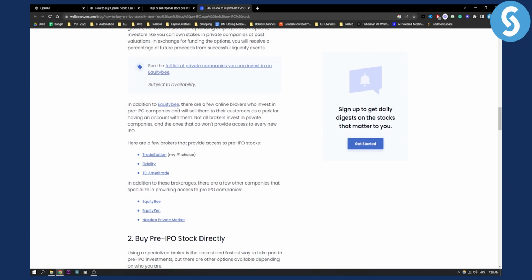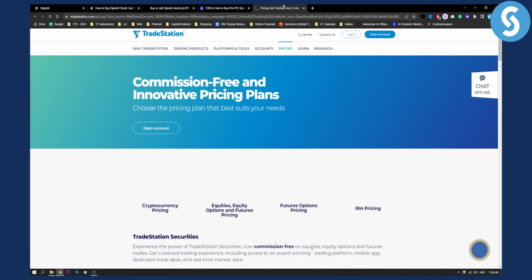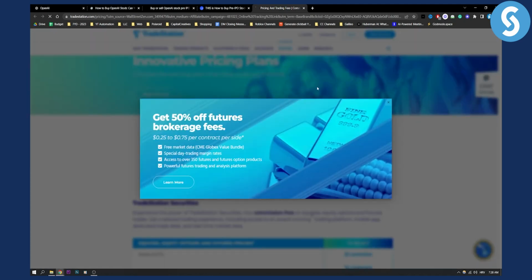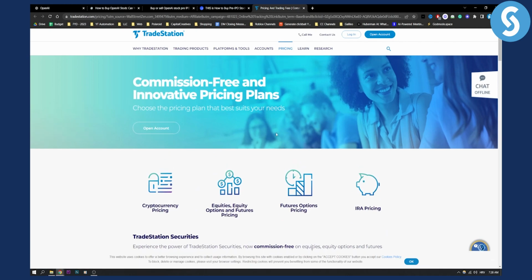In addition to EquityB, there are a few online brokers who invest in pre-IPO companies. For example, TradeStation, this is a good one. Fidelity, TD Ameritrade, and then you also have EquityZen, EquityB, NASDAQ private market, and stuff like that. TradeStation is also great if you want to buy OpenAI stock before it goes IPO. Now, obviously, OpenAI stock is not yet available for pre-IPO purchase. They are a private company, so we don't know when this will be available just as of yet.